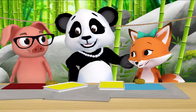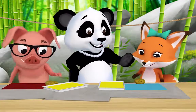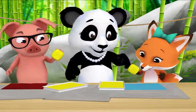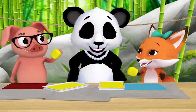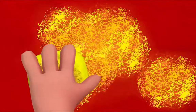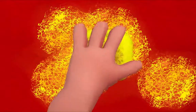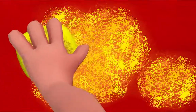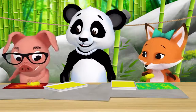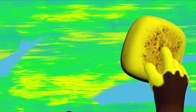Great. Now, pick up a sponge. Dip it in the yellow paint. And start painting. Oh, look! My paper is turning orange. Because red and yellow make orange. My paper is turning green. That's right.